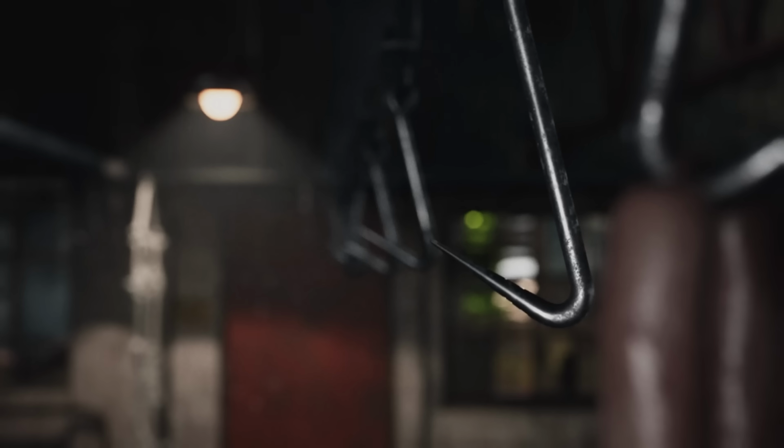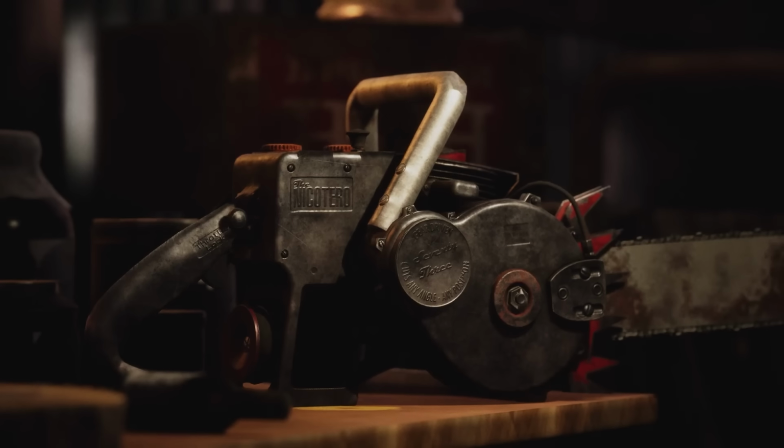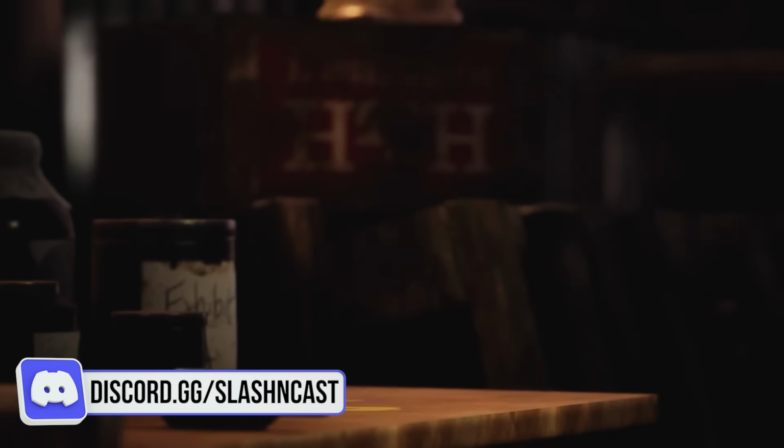So there you go, our first look at this brand new Nicotero designed Leatherface skin. Honestly, it looks amazing. It's super unique, and just to have Greg Nicotero involved with the game at all is an amazing thing to see. As a horror fan, it doesn't matter what the price is, I was gonna buy this either way, just having Greg Nicotero on it. And that brings me to my next point, actually, the price tag.